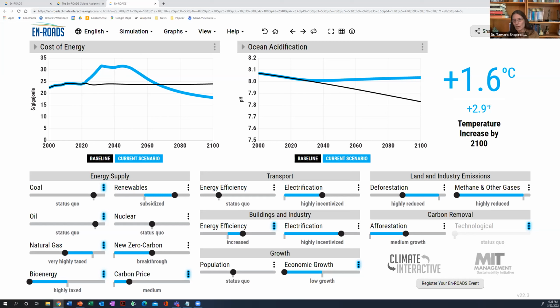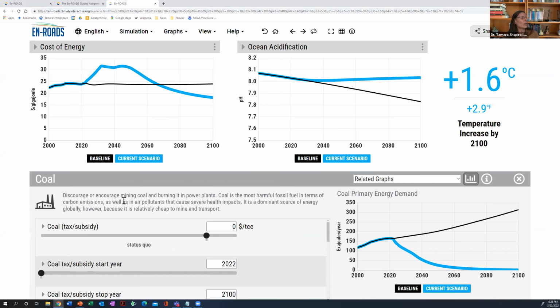Okay, so we're getting close to our time here, so I just wanted to finish up these slides. And Ian just said in the chat, do something to reduce oil and coal. Okay, so we stopped building oil and coal infrastructure.